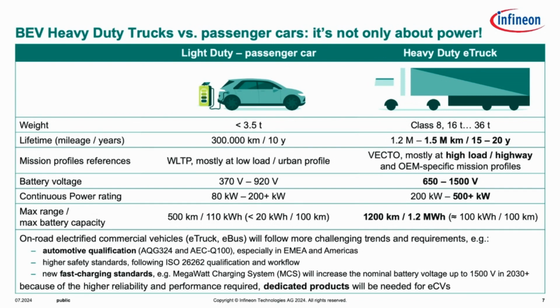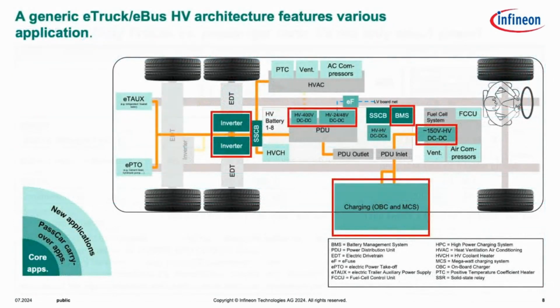For all of these reasons, there is a need, and there will be a need, for dedicated semiconductor products for commercial vehicles. And this is good, because today we're going to explore Infineon solutions through the scope of 3 applications, which are crucial for commercial vehicles. The first one will be the inverter system that will convert the DC current from the battery to AC current to supply the motor. And here with Sijia, we're going to learn more about the one inverter, one Infineon.